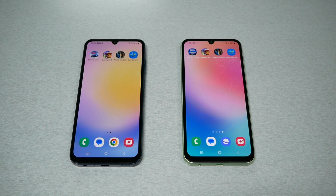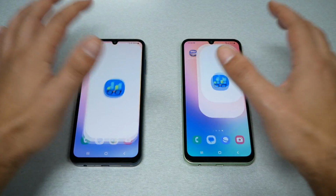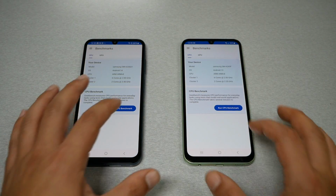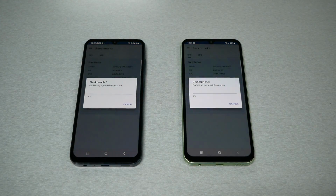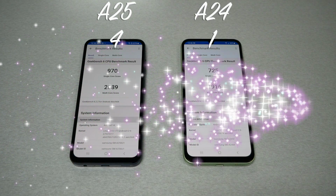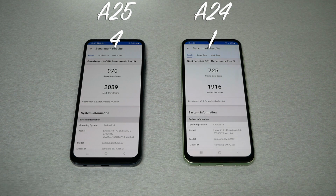The heavier games you have, you're gonna expect the phone to take more time to load, and this is where we see the difference in the processor. Now for curiosity, I'm gonna run Geekbench 6. I'm gonna show you the result and which phone is gonna show a higher score than the other. Now the Galaxy A25 finished the test faster with a higher score than the Galaxy A24, as you guys can see. I believe the A25 absolutely deserves a point on this stage.